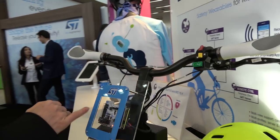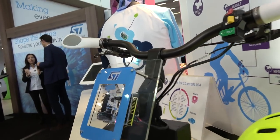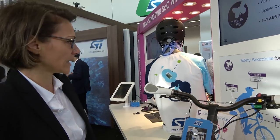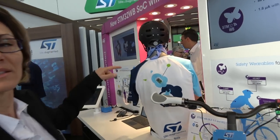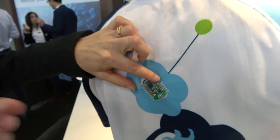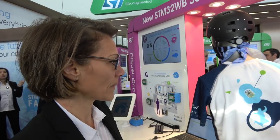So here we are also showing a Nucleo board with our product. Through this demo, we are showing that all the commands on this bike are sent to helmets and t-shirts. This t-shirt here, so we also have our product here with a QFN. It's so small it can be a sticker, like a pin, like a beacon, exactly. So it's like a plug and play board. How long is the battery life on a little battery? With a little battery, you can last for many months. All right, that's awesome. Okay, thank you.